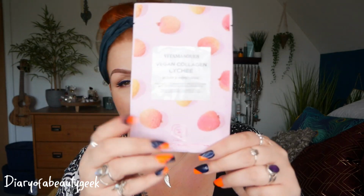Next we've got a mask by Vitamasks, and this is a vegan collagen lychee plump and moisturize, made with lychee extracts, vegan collagen and multi-molecular hyaluronic acid, and a natural and biodegradable sheet mask.